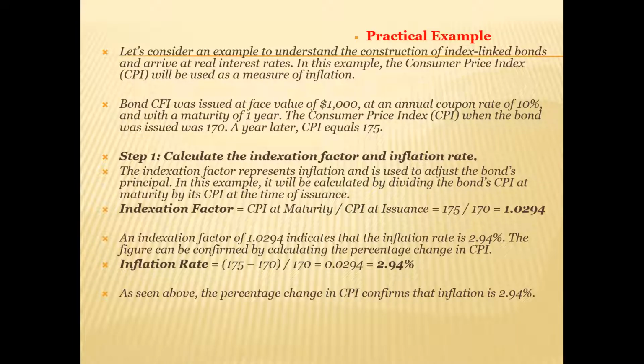Calculate the indexation factor and inflation rate. The indexation factor represents inflation and is used to adjust the bond principal. In the example, it will be calculated by dividing the bond's CPI at maturity by its CPI at the time of issuance. Indexation factor equals CPI at maturity over CPI at issuance, which is 175 over 170, equal to 1.0294.